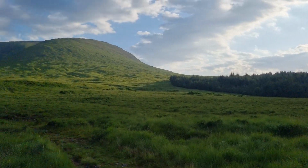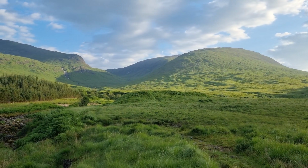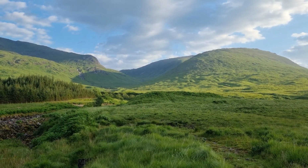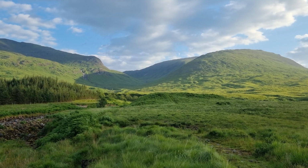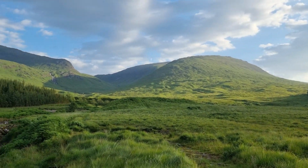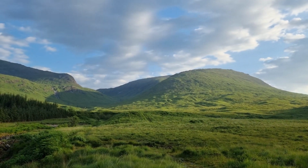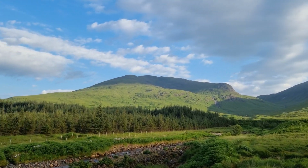The total walk today is about 16 kilometres, so if you take off the 5 kilometres cycling, actual walking will be about 11k. Going to head up, go up that ridge. Might actually be the one further back, probably is, and then go along the ridge and up behind and come back down.